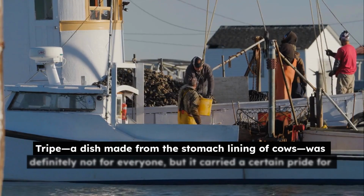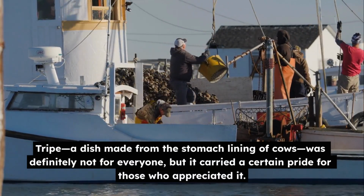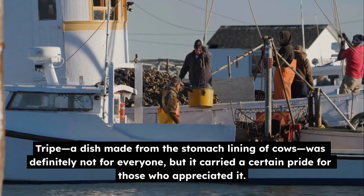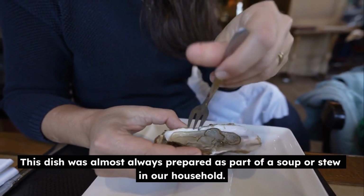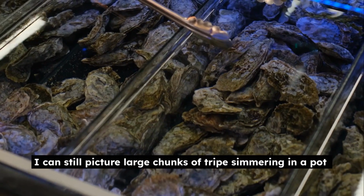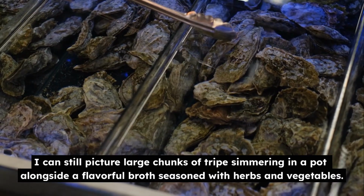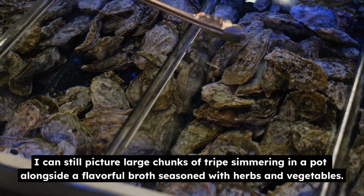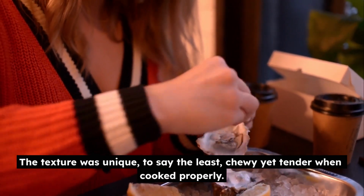Tripe, a dish made from the stomach lining of cows, was definitely not for everyone, but it carried a certain pride for those who appreciated it. This dish was almost always prepared as part of a soup or stew in our household. I can still picture large chunks of tripe simmering in a pot alongside a flavorful broth seasoned with herbs and vegetables. The texture was unique to say the least, chewy yet tender when cooked properly.